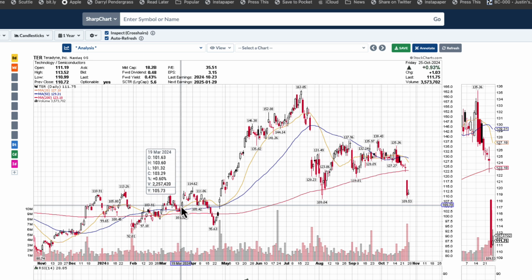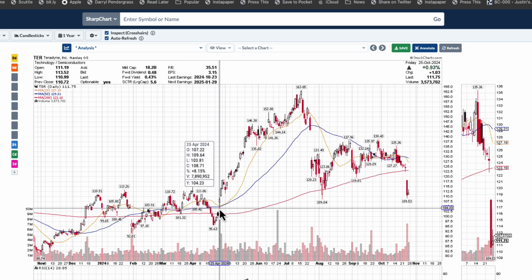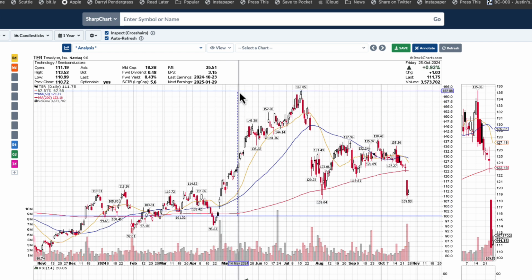Teradyne reported an NVIDIA collaboration with little price movement until the next earnings report nearly a month later. They reported earnings on April the 24th, beating on the top and bottom lines with an 8.15% initial response and rallying 62% over the next 58 trading days. So we can see that 56% or 62% here.